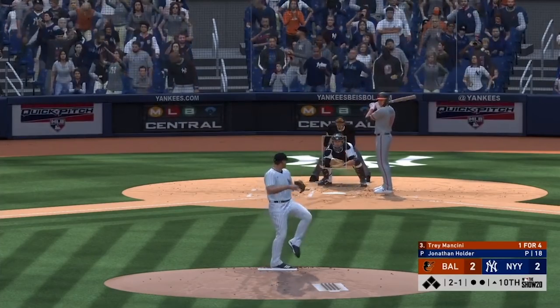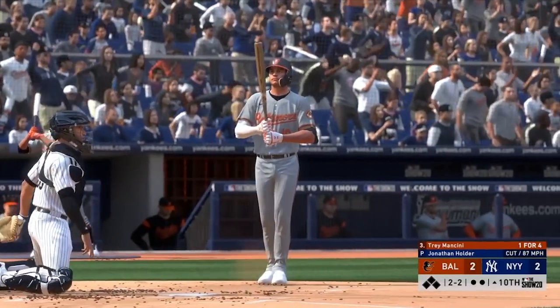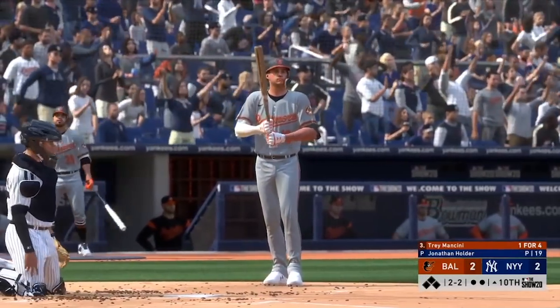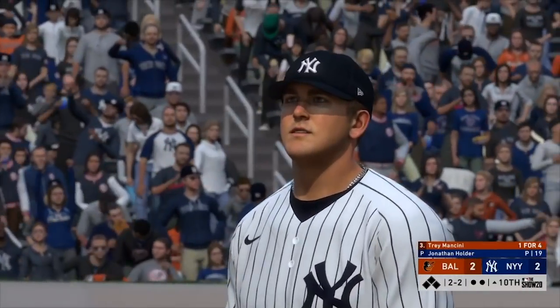The 2-1. He is in there for the second strike. Hey, it looks like this guy's going to work in the upper part of the strike zone. It'll be interesting to see if this lineup can adjust to the way he pitches.